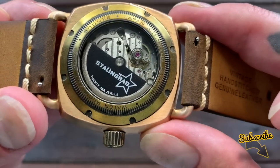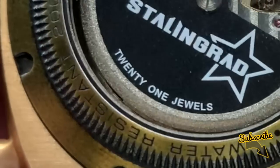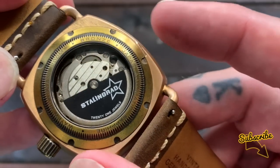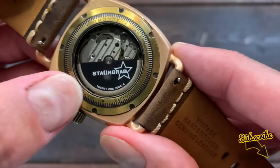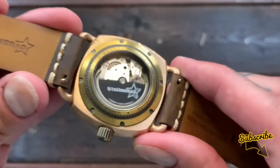It's a black rotor with silver edging. It's stamped with the Stalingrad logo and star, and it also tells us that the watch has 21 jewels. Now around this screw down case back, we can see that it's water resistant to 200 meters. It is bronze, Japan automatic movement, and sapphire. I can tell you that this screw down case back is actually not bronze. It is actually stainless steel with a vintage finish, and that's really important.